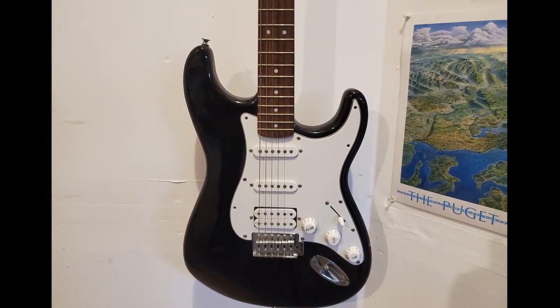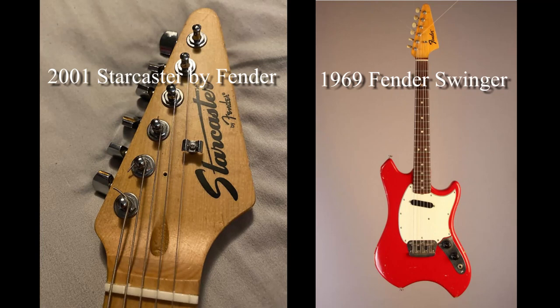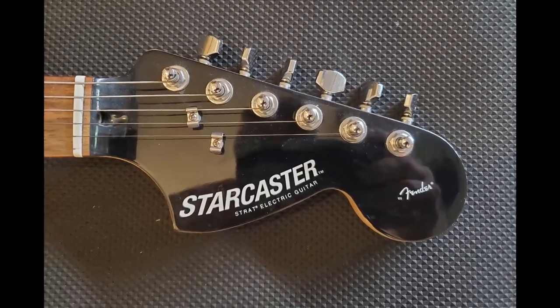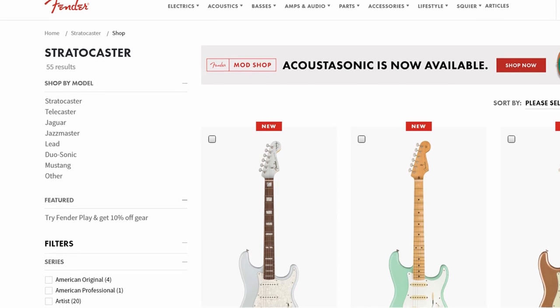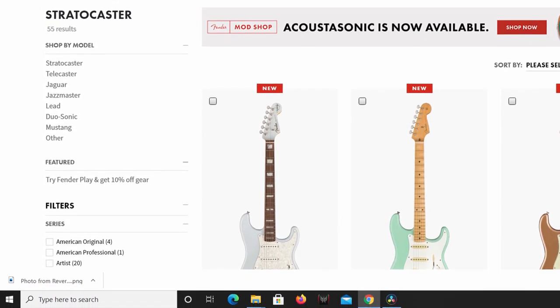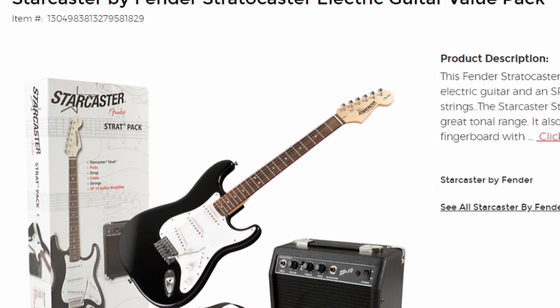These Starcasters all had Strat-shaped bodies. The first ones had a distinct arrow-shaped headstock, similar to the Fender Swinger, but that proved to be too ugly for the mom and dad at Christmas time market and was quickly changed to the instantly recognizable Stratocaster-style headstock. The line was removed from the Fender website in 2007, but you could still buy them new at stores and on Amazon.com until 2014.